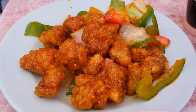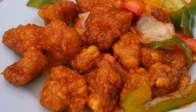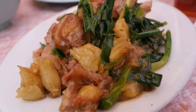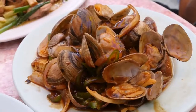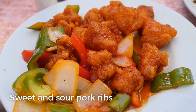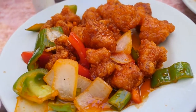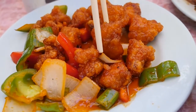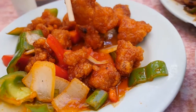We ordered a couple of different dishes, including sweet and sour pork ribs, and then also ordered chicken fried with green onions and lots of ginger, and then also some clams stir-fried in black bean sauce. I already tasted this because while I went to go film him cooking, he gave me a piece literally right out of the wok and right out of the spatula. But I'll taste another piece.